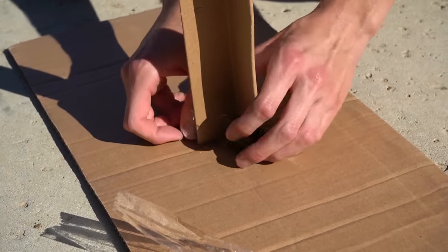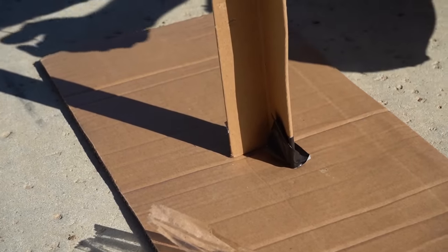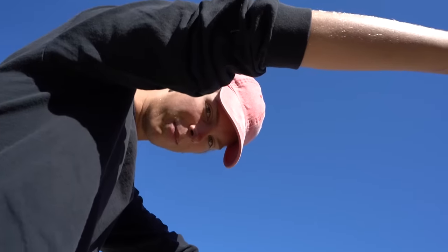Dude, if I do say so myself, that's a nice piece of application right there. That's a great piece of application right there, Rob. Thank you. I am very impressed. Tape.